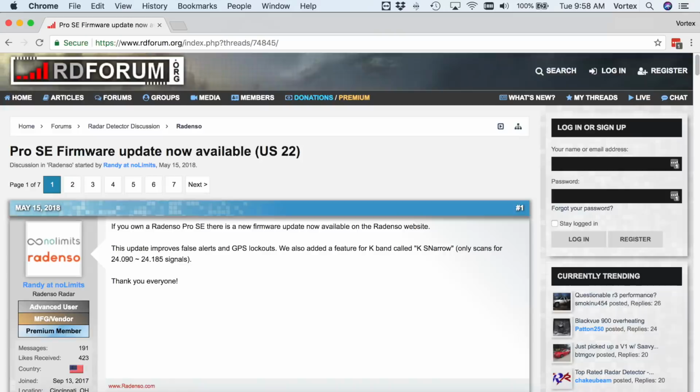Now, there's also a version of this firmware. Now that everything is looking good here on the Pro M, they've brought it over to the Radenso Pro and the Radenso Pro SE. We're now at firmware US 22, and US 22, again, brings over the same type of BSM filtering, and it's now really, really good on the Radenso Pro and the RPSE.